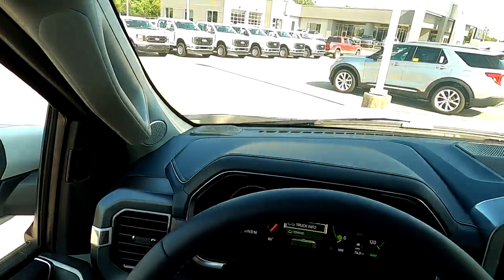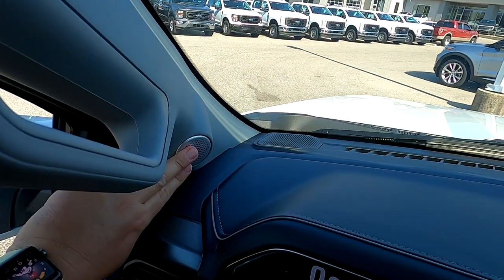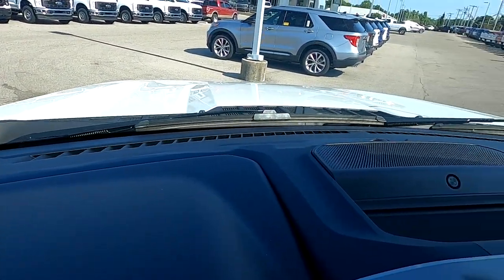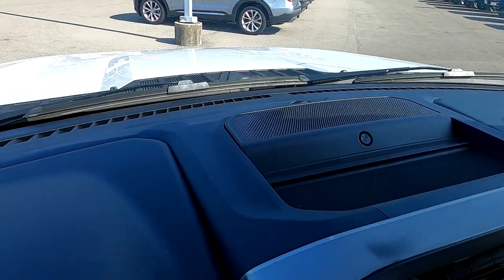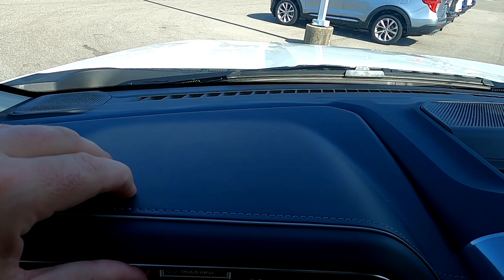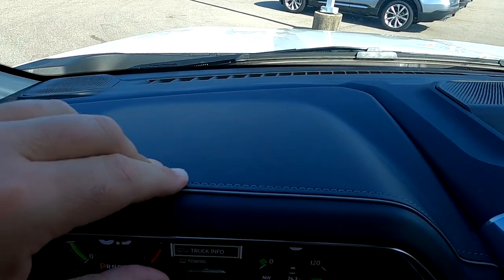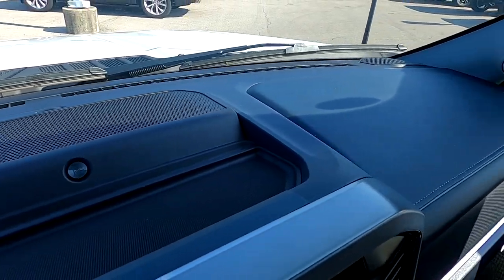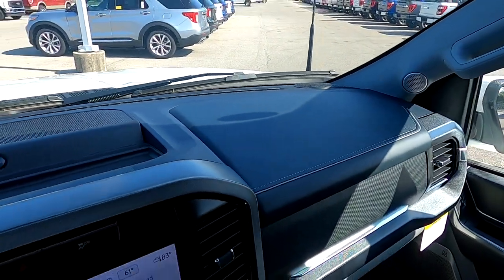All right, let's pan over the top of the dash. More of the B&O speakers here in the A-pillar, also down at the base of the dash. You do also have a center array there. And the whole dash top is actually in a really nice, high-quality vinyl. Looks like leather. It's also stitched. Nice little storage tray up here. And that leather goes all the way across the width of the dash.